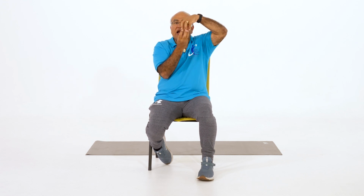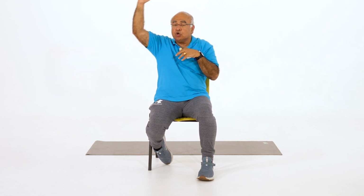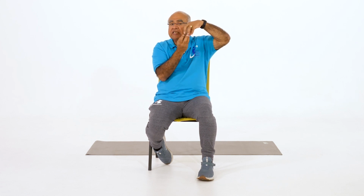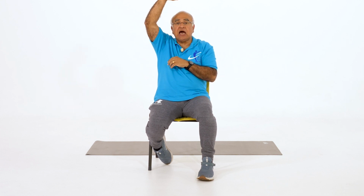The multifidus is a small muscle and its role is to hold one block of bone to the other. It does not have strength to move the spine. All it has, it is a short muscle and holds one block of bone to the next block of bone. But when that doesn't work and when the other muscles work, there will be abnormal forces through the vertebrae.